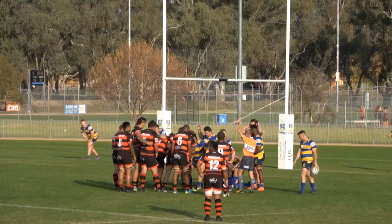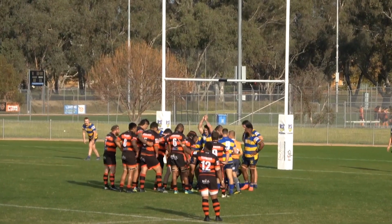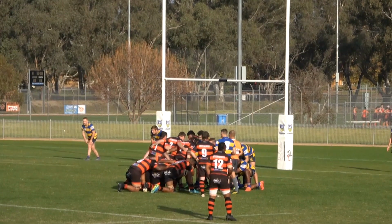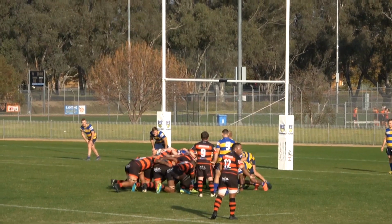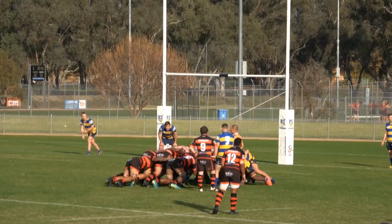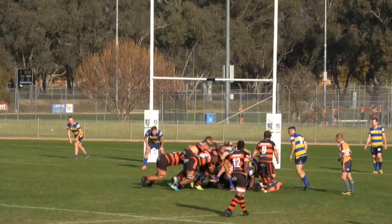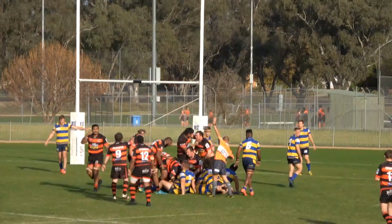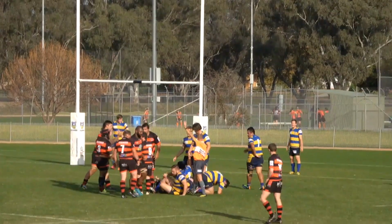It's a good strong second row for the Steamers, Simon Clements and T. Jones. Followed by a great number eight, very strong and pushes it in. Great scrum by Tumut, demolishes the Steamers scrum. Warwick Strong had no hesitation there, called the penalty.